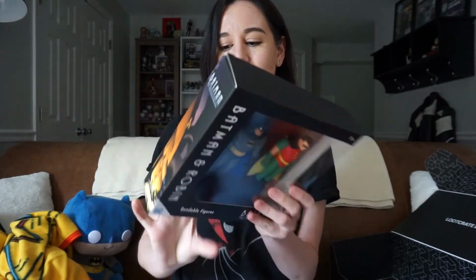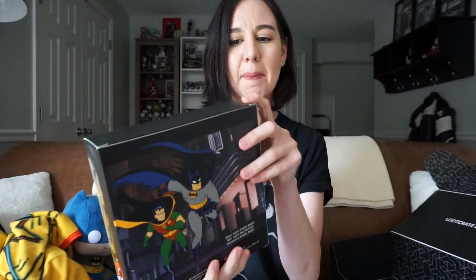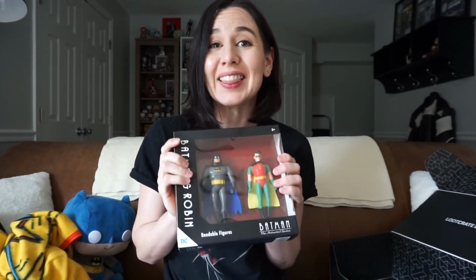These guys go for about $20-ish, so you can purchase this elsewhere, but this is the main reason I bought the box. I'm super happy to see that. I can't wait to display it, and I do love the packaging. Mine's a little bent up, but super excited to get this in this box. This is probably my favorite item in the box.